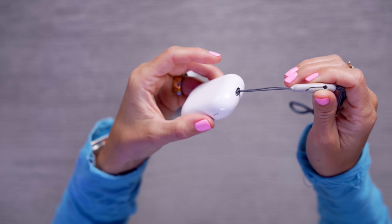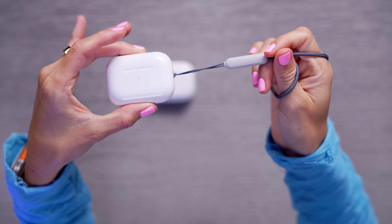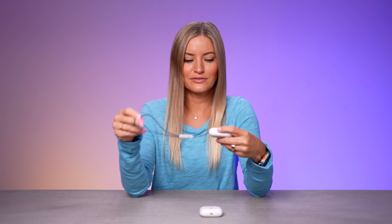They added this little loop for a lanyard, so one of mine has this nice little Belkin lanyard on it, which, I was gonna say it's super cute, but it's super basic. It's just a little string. Yeah, that's not cute. It's functional.